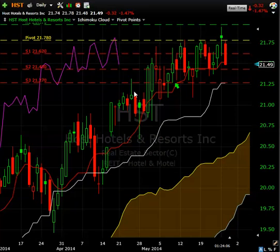HST has been kind of just bumping around, for the most part staying above this Tenkan-sen, but this trade is just not a very volatile trade and doesn't offer a lot of profit. So it's one of those examples where it's good just to take some profit when you see it, unless you just like the slow and steady grind.